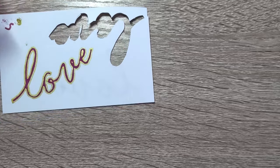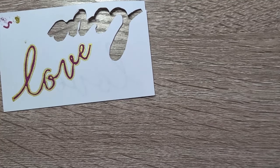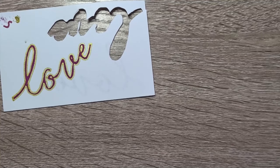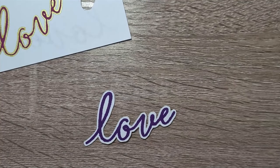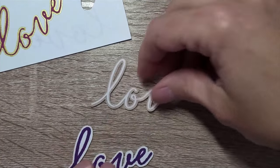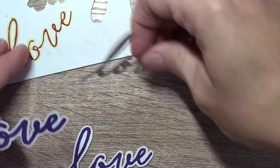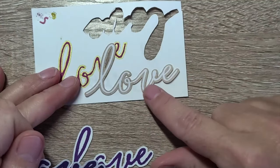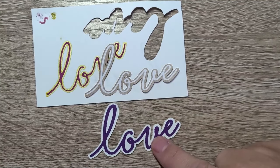So here's the love. It's not perfect. I went ahead and did a purple. Well, here's this one. The love without any outlining. And I just saw this sitting here and went, oh my goodness, I need to cut out the purple love. So here's what the white and crumb cake love looks like. Here's the love that I cut out.